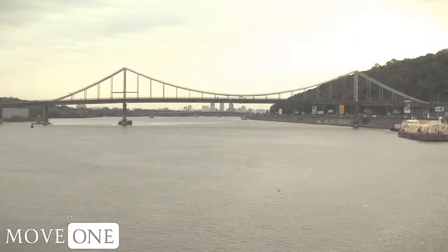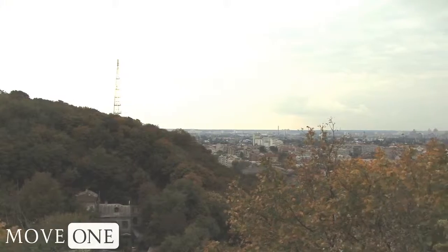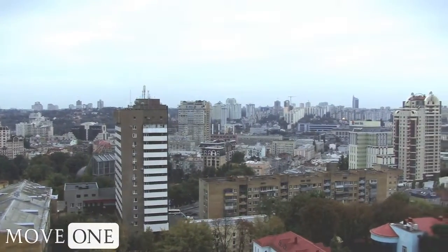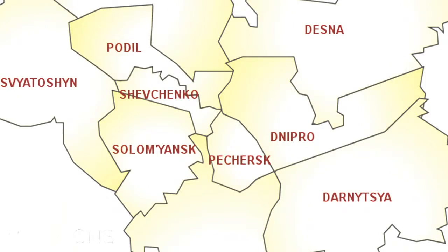The Dnipro River is a home hunter's natural starting point in Ukraine's capital, Kiev. The older part of the city stretches out over the hills in the eastern, or right bank, whereas the flatlands of the left bank are primarily residential. The city is subdivided into 10 rayons, or districts, each having their own set of civic offices and elected officials.